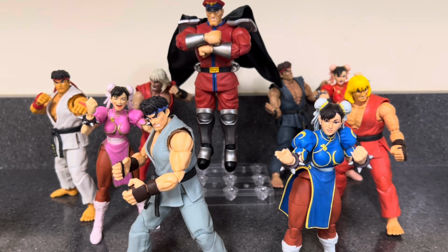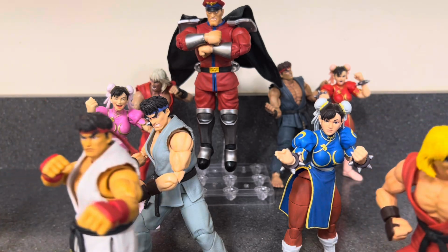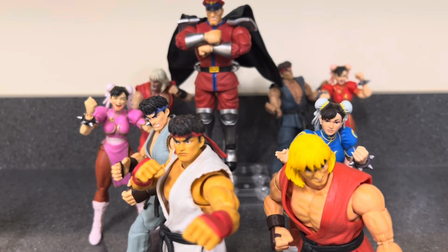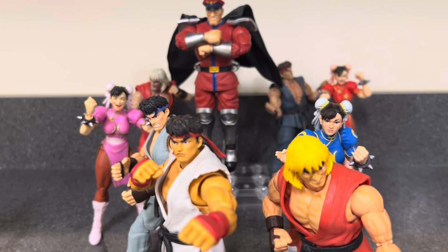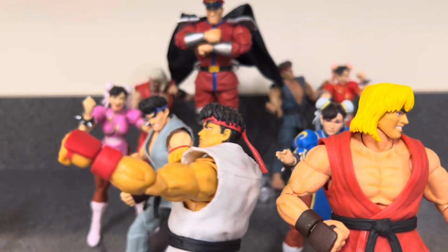So hitting the halfway mark at number 3, I've got to sort of cheat a little bit, and I'm going to give the nod at number 3 to Ryu and Ken. Of all the characters that we've gotten so far, plain old OG Ryu and Ken are my absolute top favorite characters. As action figures though, I think they're pretty solid. They're awesome. And the reason why I'm picking them is because I can't put them down.